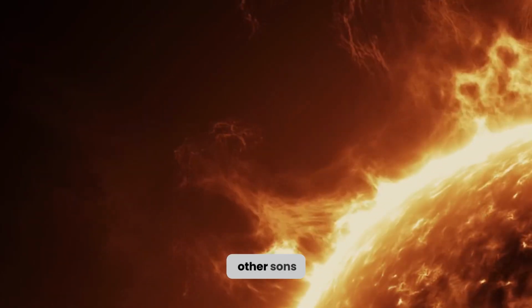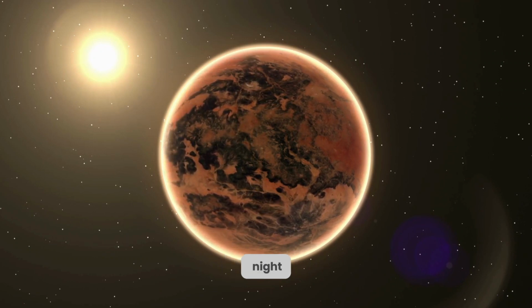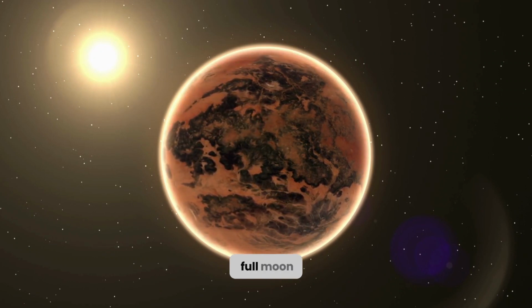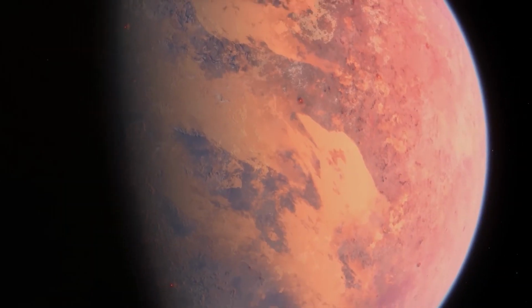However, the two other suns would still be seen as a pair of bright stars visible in the daytime, and at night, they would shine as bright as the full moon. And our Sun would appear as a distant star.